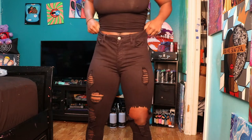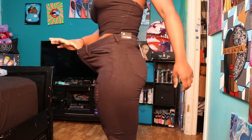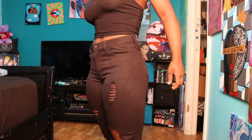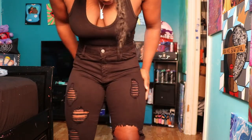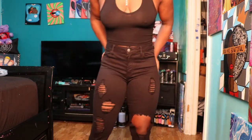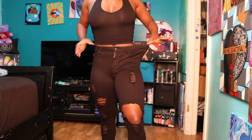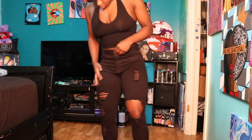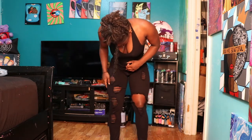Like, I told you I like my jeans to fit my waist tightly, so a lot of times I have to get myself tailored. If you don't know, now you know. I'm about to send a lot of my jeans in to get tailored because they don't fit my waist, and as you guys can see, there's so much room in my waist, and I do not like that, because when you add a belt, it looks all scrunched up.